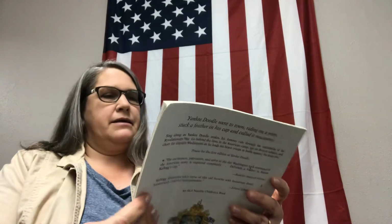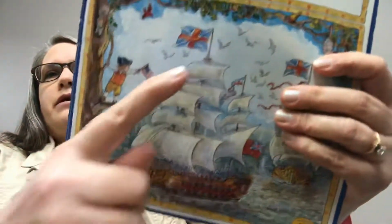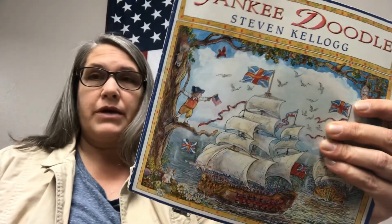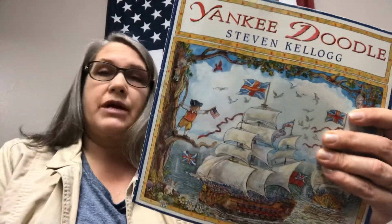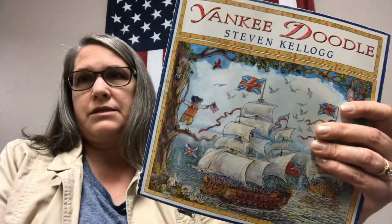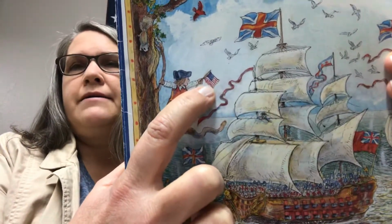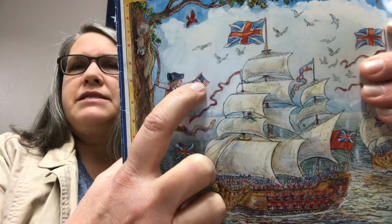Now, back in the beginning, our flag did not look like this. Do you remember in the book that we read yesterday, it shows it on the front of the book. So this was the flag of the king. Remember that big war they were fighting so they could be their own country? And the king didn't want them to be their own country, so he sent all these soldiers across the ocean on a ship. But the Americans had made their own flag. So it had the stripes, just like our flag does now, but in the middle there are 13 stars, and they're arranged in a circle.